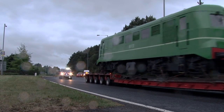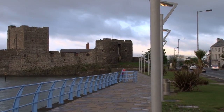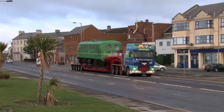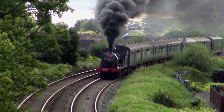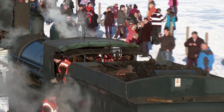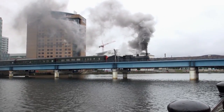Following a short rest break for the team at Sprucefield, a new day dawned as we passed Carrickfergus Castle on our road trip to Whitehead in County Antrim. The Railway Preservation Society of Ireland runs steam trains all over the country on special occasions. Over the past 50 years, they have developed great skills and facilities to restore old railway vehicles.